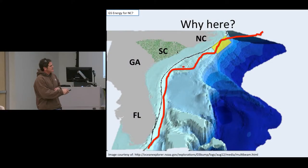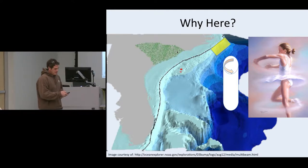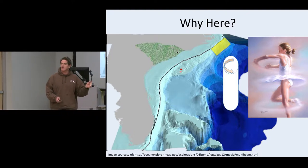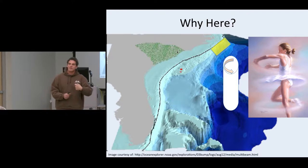Now, why does it decay down here? And I like to use this analogy of a ballerina. So if you imagine the Gulf Stream as these columns of water that have some spin to them, and again, we have a fancy word for spin, and we call it vorticity in oceanography. In mathematics, we talk about the curl of something. But the Gulf Stream as it moves through here is like a bunch of columns of water with some spin to them.